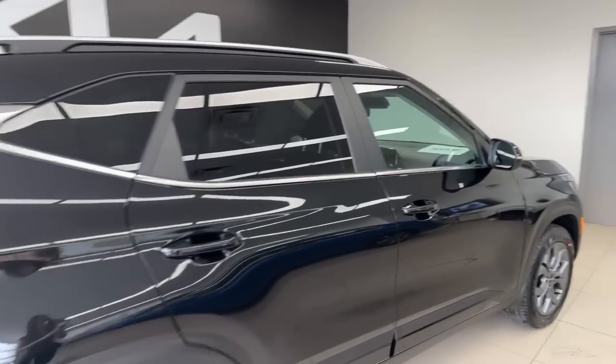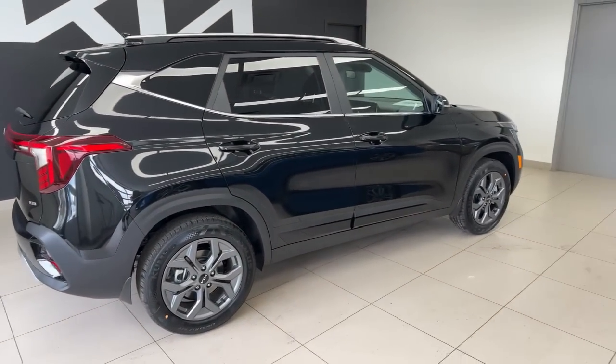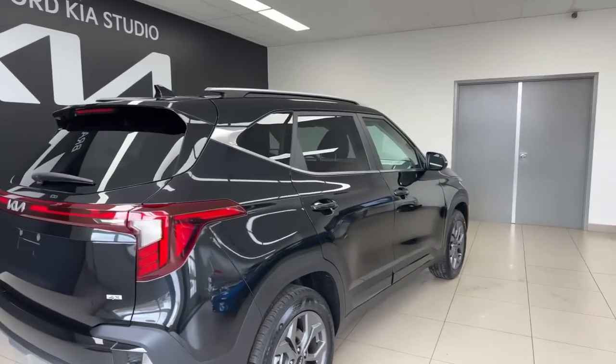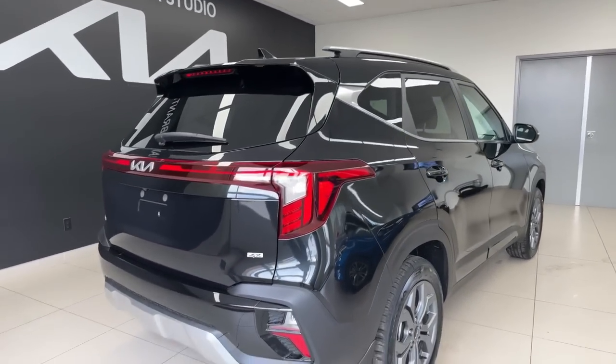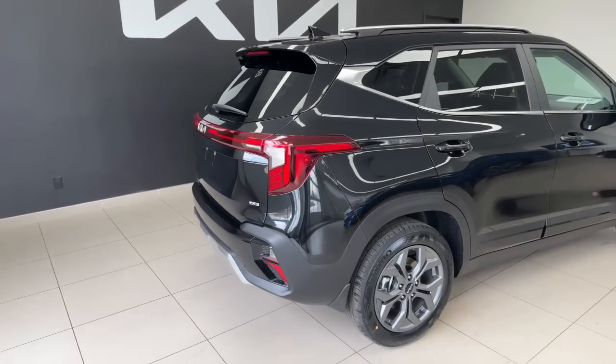But yeah, guys, let me know what you think about the EX all-wheel drive refresh for 2024. I think the styling cues look so good. The Seltos is already perfect, but now it looks much more futuristic and modern. I wish we had a fun color to film this vehicle in. That would be pretty cool. That would be great.